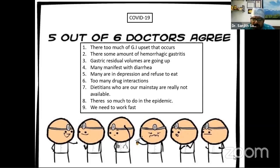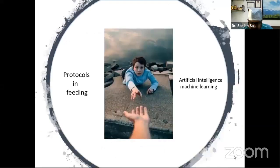And what we've done, something very, very important during the start of the epidemic, is we've protocolized everything in feeding, right from start to the end, so that the dietitian can sit at home, sit in the office, and deliver everything without a problem because of artificial intelligence and machine learning that we've gone through. This is the protocol that we're using. Of course, if you want to read this protocol, you can go to the website drsanjit.com. A simple protocol to be used, volume based, in order to improve the protein load that is getting into the patient.